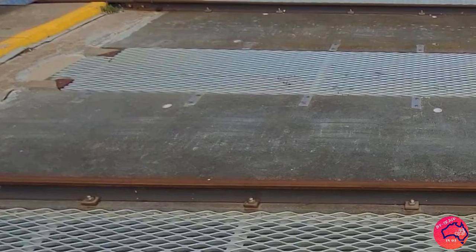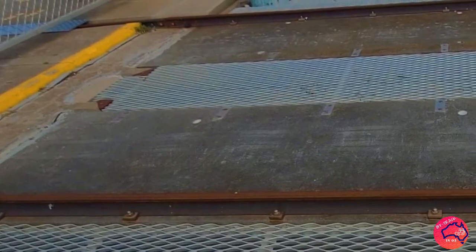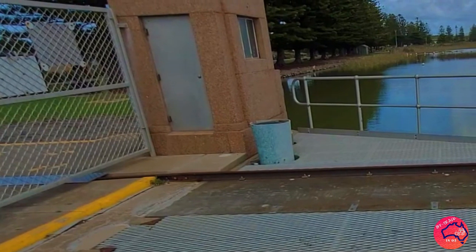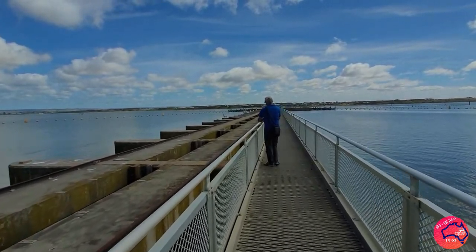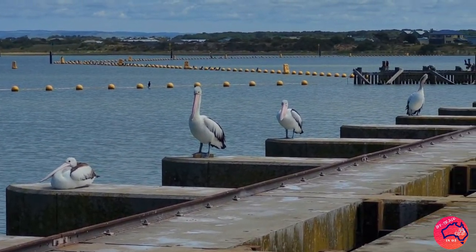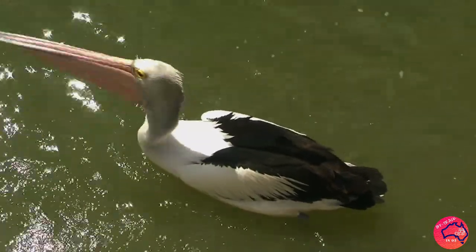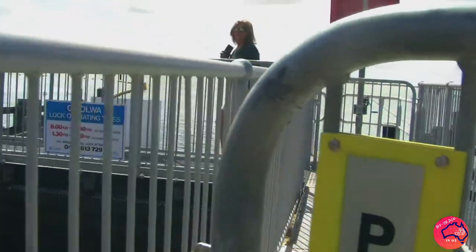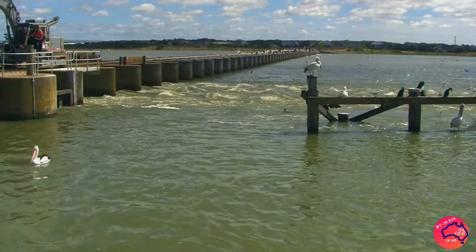So the fish that need to migrate, when they first did it they didn't think about that, and they trapped all the fish that need to go upstream to fresh water to spawn, and then they had to think about that later, so they've made all these thoroughfares so the fish can come through. They use these locks to transfer boats from the freshwater side to the saltwater side.